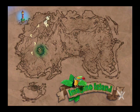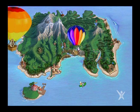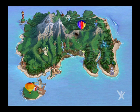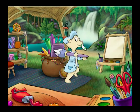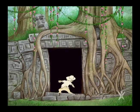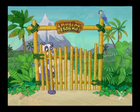Let's go exploring, running and soaring around Imagine Island. We'll find some fun under the sun, shining on Imagine Island. Friends are always there, they always care. Come on, let's meet our friends. Let's go exploring, running and soaring around Imagine Island. We'll find some fun for everyone here at Imagine Island. Let's go!